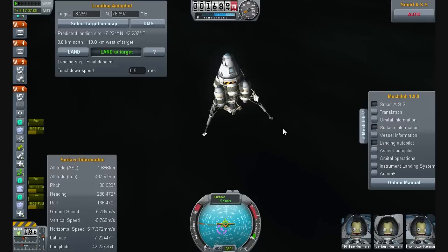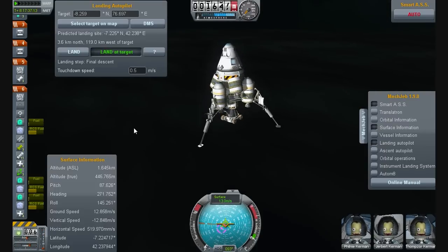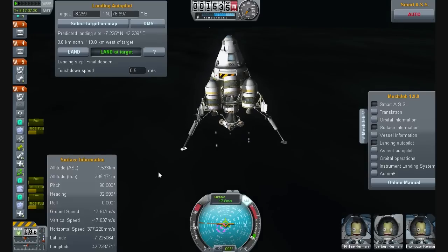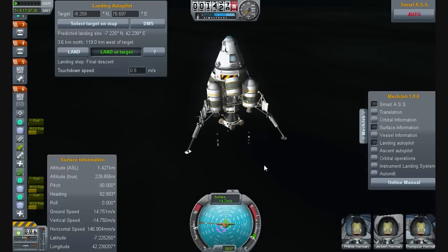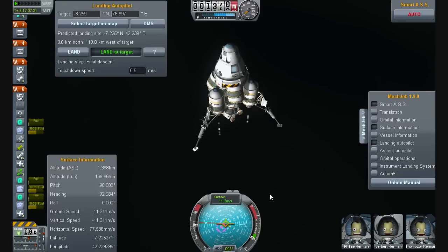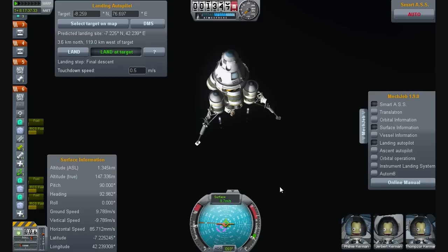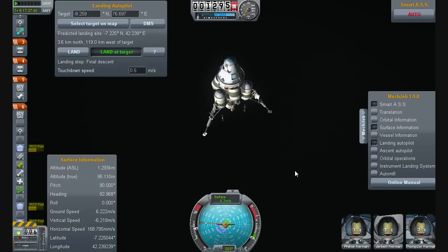Whoa! Whoa! What? Didn't run out of fuel, did it? No? Okay. Oh, you had me there. Had me for a second there, dude. Damn. Let's get the other tanks, and that should drain into the central tank. There it is. One central tank left.